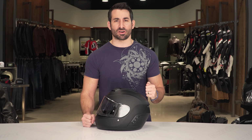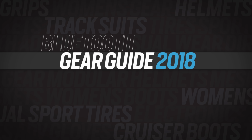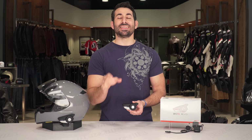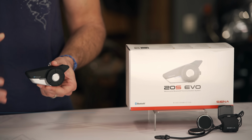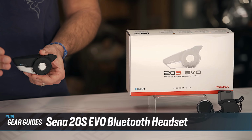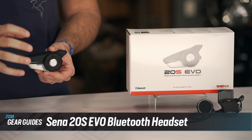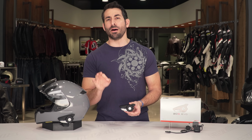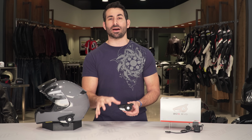Now let's move on to our runner-up. Our runner-up for 2018 is a perennial favorite. This is the Sena 20S, now available in its Evo version. You're looking north of the $250 mark. You're looking at a Bluetooth comm unit that's fully featured, great speaker quality, and again is going to be over a mile range for up to 8 riders paired.